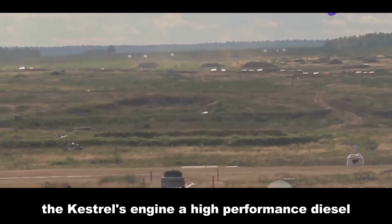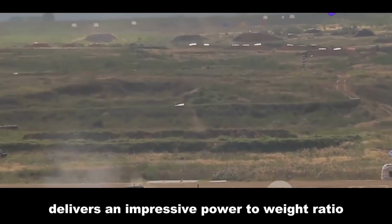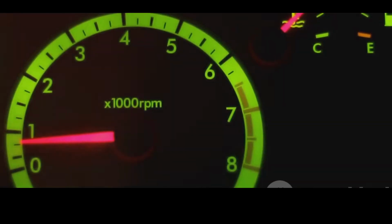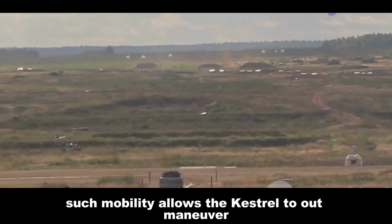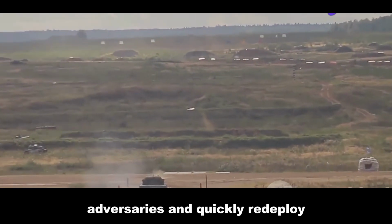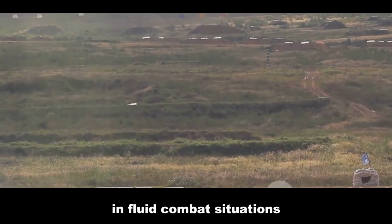The Kestrel's engine, a high-performance diesel, delivers an impressive power-to-weight ratio. This translates into rapid acceleration and a top speed exceeding 70 miles per hour. Such mobility allows the Kestrel to outmaneuver adversaries and quickly redeploy to exploit fleeting opportunities in fluid combat situations.